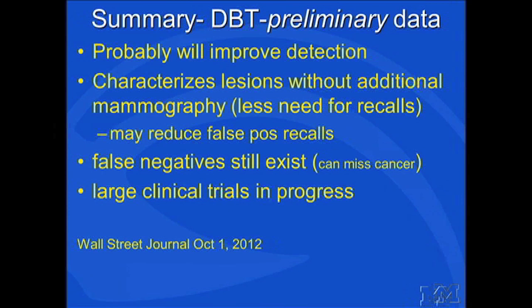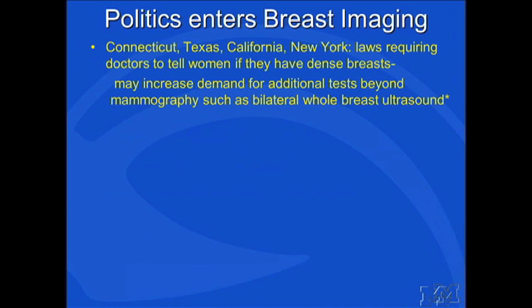So in summary, with this new technology called DBT, in the preliminary studies, it looks like it will improve detection. It will help us characterize lesions without additional mammography. That means fewer people will have to be called back for additional imaging, which means it reduces those false positives. Now, as I showed you, the false negatives still exist. DBT can definitely miss cancer. There are still large clinical trials in progress, so we're going to know more about it in the future than we do right now.